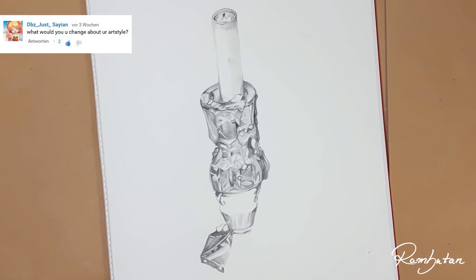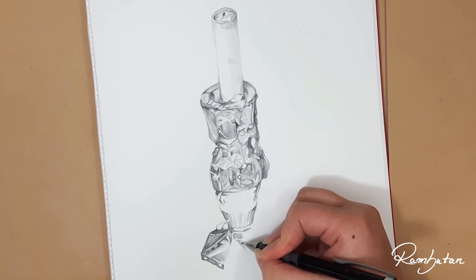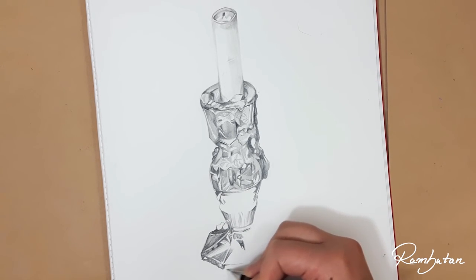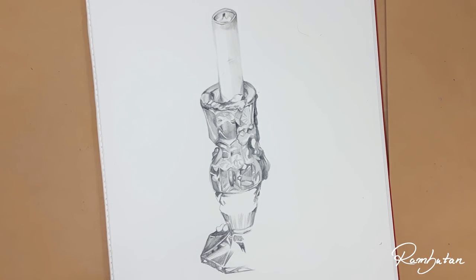DBZ, just saying. What would you change about your art style? I would change nothing. What I want is to improve and get better. And of course, I want to learn more techniques with different art supplies.